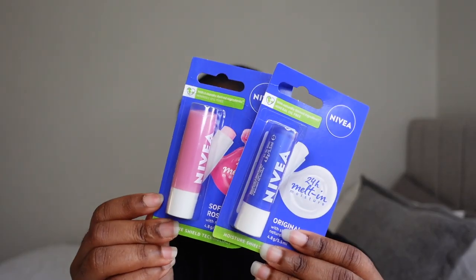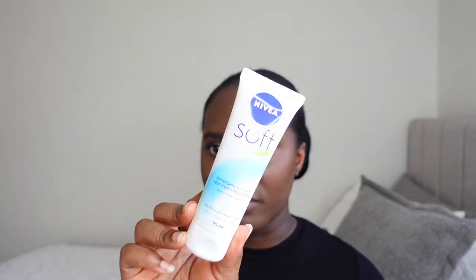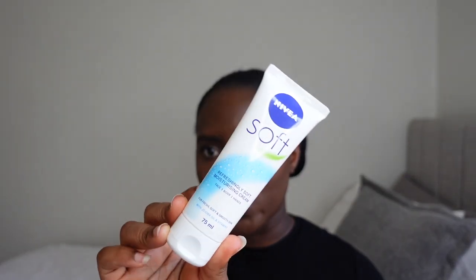So I got this off Amazon and I like this so much that I decided to purchase two more. And then sticking with Nivea, I also was looking for a new moisturizing hand cream, and I saw this on Amazon. So I decided to buy this also on Amazon.